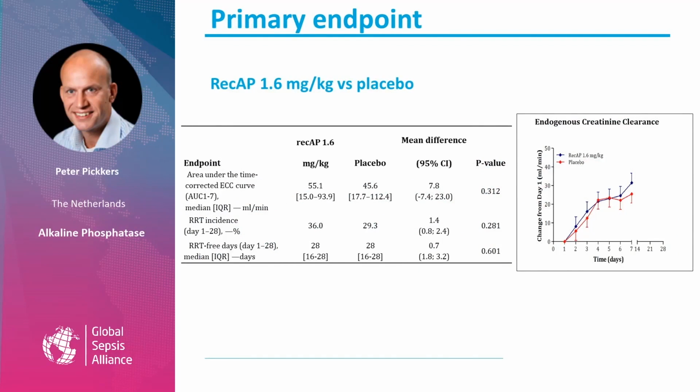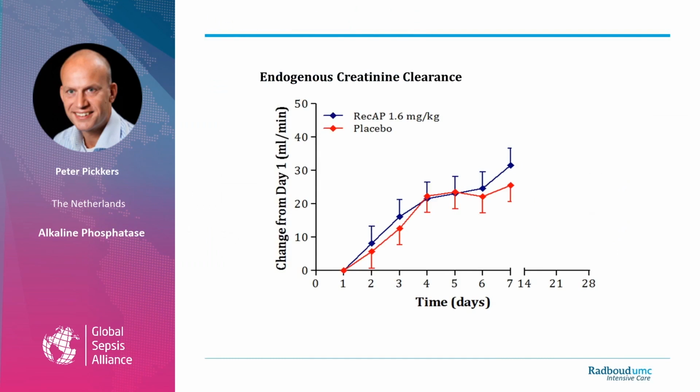Then next, the efficacy. What we did find in the first week was that the increase in endogenous creatinine clearance was not significantly different between the active group and the placebo group. And also, the key secondary endpoint, renal replacement therapy incidence, was not significantly different between groups. So the primary endpoint was clearance over 7 days. This was exactly the same, and I will illustrate here in more detail. So no therapeutic benefit of this compound.